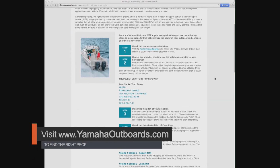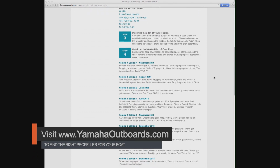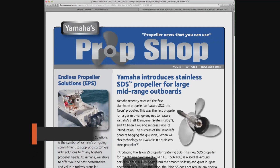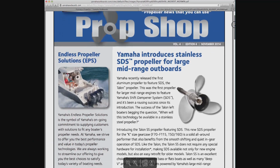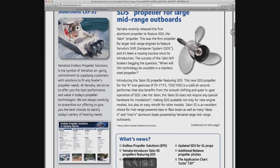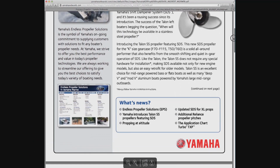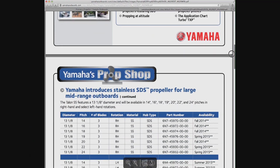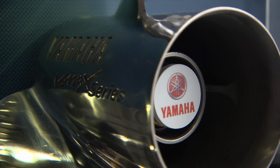We have another very good resource for propeller information on our website. It's called the Prop Shop. Basically, Prop Shop is a publication that we put out on a bi-monthly basis, which is full of tips and tricks and different application scenarios for Yamaha propellers.